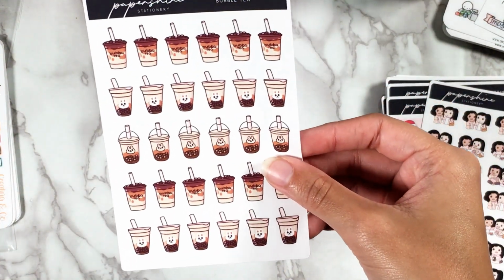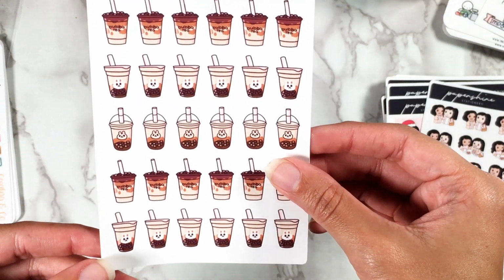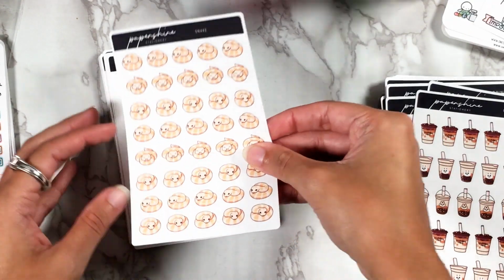Alright, I got the bubble tea because, like I said, I'm obsessed with boba now. So I need all the boba stickers. So there's that. Snake. I'm so glad she did a snake sticker.